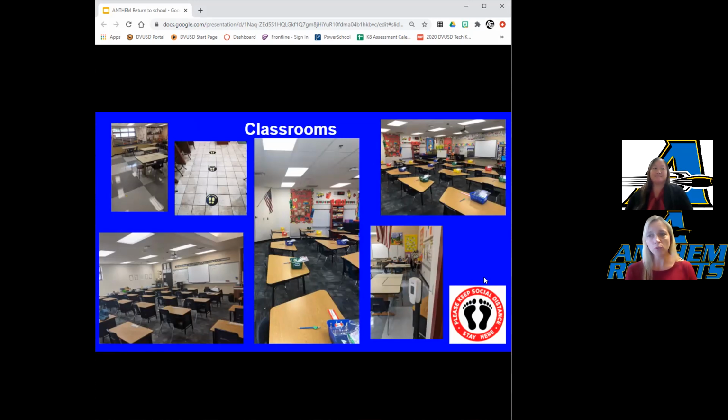Down below for the art room picture, you see the portable hand sanitizer. Each of our special areas has a portable hand sanitizing station that students will walk by when entering and exiting the classroom. These are just a couple examples of the strategies we're taking to make sure that students have access to sanitizer as well as hand washing throughout the day.